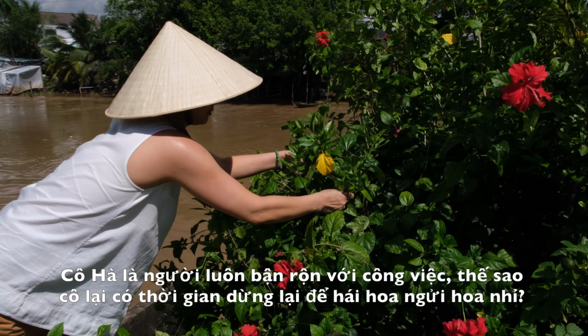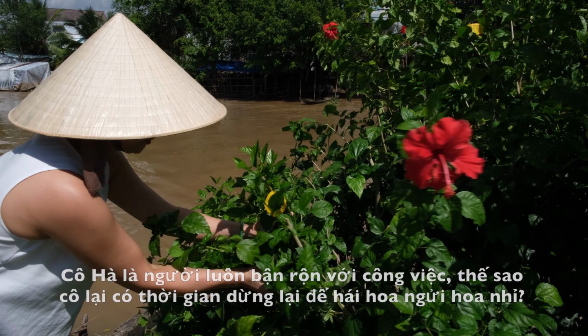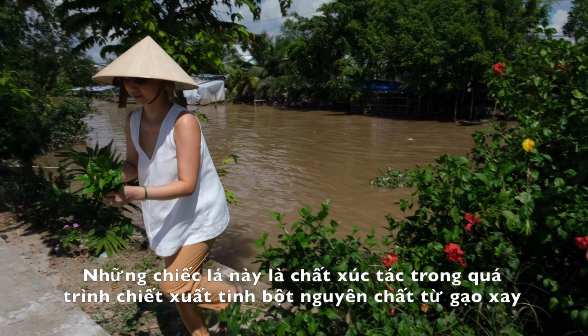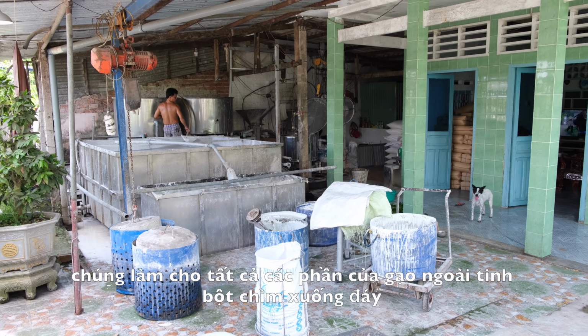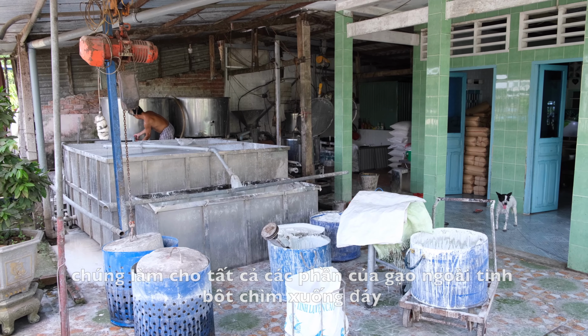Ha is a no-nonsense kind of woman, so why is she stopping to smell the flowers? Well, actually, she's not smelling these hibiscus flowers, she's picking the leaves. These leaves are the catalyst in the process of extracting pure starch from ground rice. They cause all the parts of the rice, besides starch, to sink to the bottom.